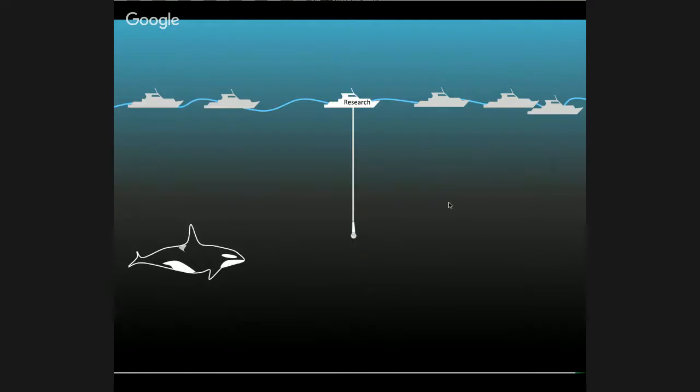However, in this study, there were some limitations. We know that whales don't just stick around a stationary hydrophone. They're moving and diving in their environment. And we also know that boats are not just static. There are different characteristics about the boats. There's vessel speed, there's their size, there's how many vessels there are, there's how close they are to the whale.